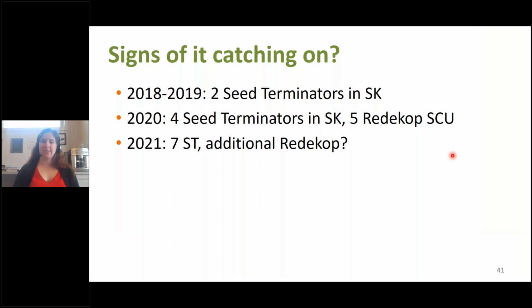Are there potentially signs of harvest weed seed control catching on in Canada? Possibly. In 2018, 2019, there were 2 seed terminators running in Saskatchewan. In the 2020 harvest, there were 4 seed terminators running in Saskatchewan and 5 Redicop seed control units. And these are on commercial farms. These are owned by farmers, not the companies doing testing.